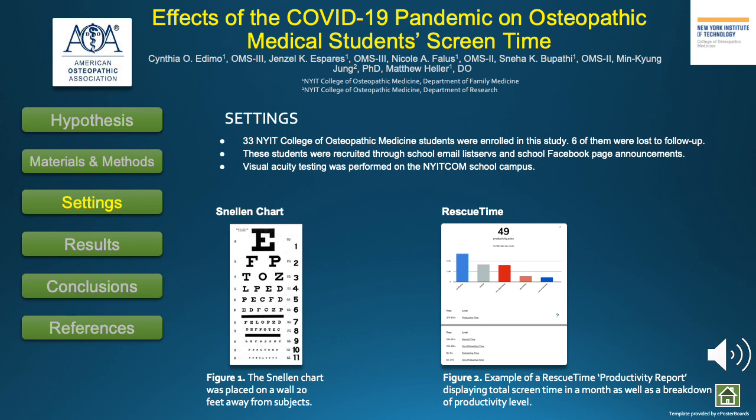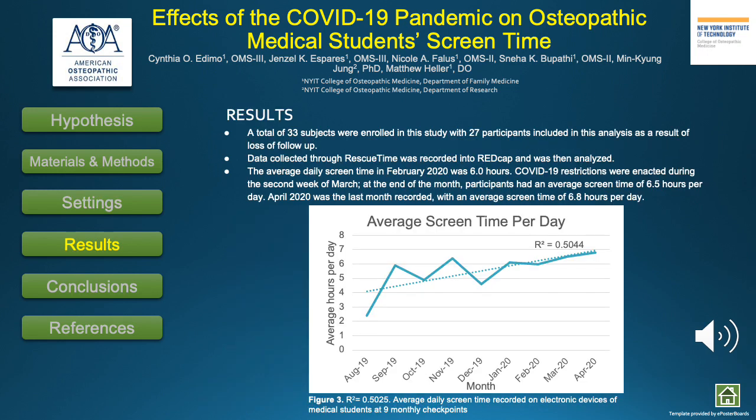Figure 2 is an example of a screen time report from the Rescue Time application. It displays the amount of screen time based on productivity level. Productivity level was not pertinent information for the focus of this study, but we were able to add up the screen time from each category in order to get a total screen time. Of the 27 remaining participants, an analysis was made. Data was collected through Rescue Time and recorded into REDCap.